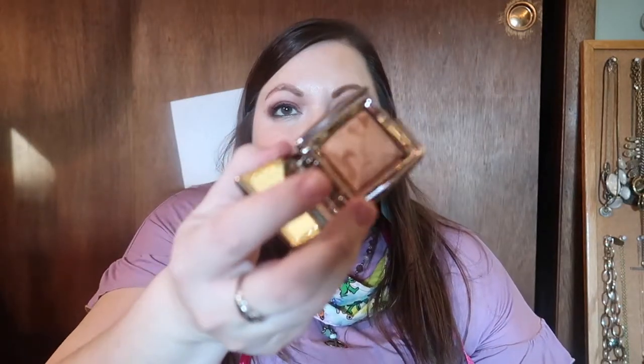And then I got a mini of the, this is the bronzer, the lighting bronzer. Okay, we'll just go with that. And it's just a little mini. Look at that. That'll be fun to play around with.